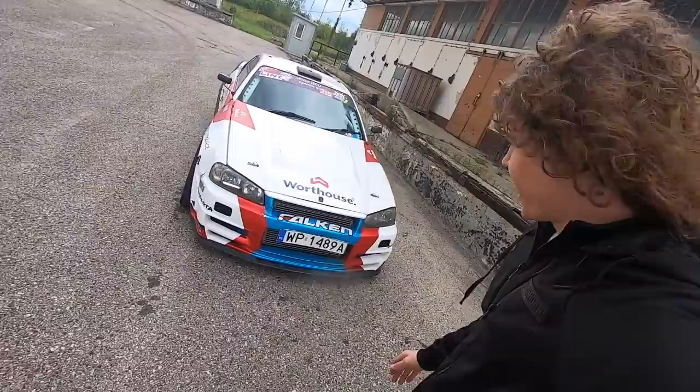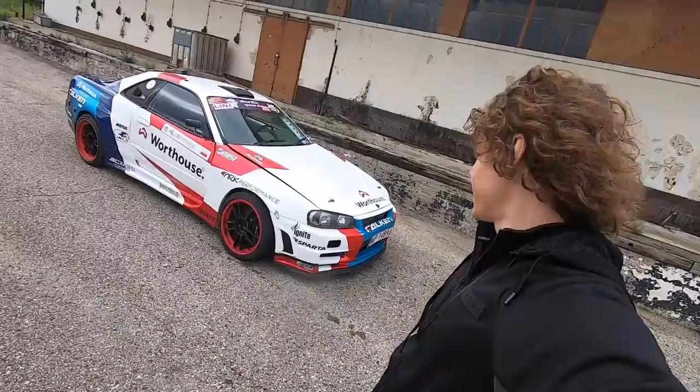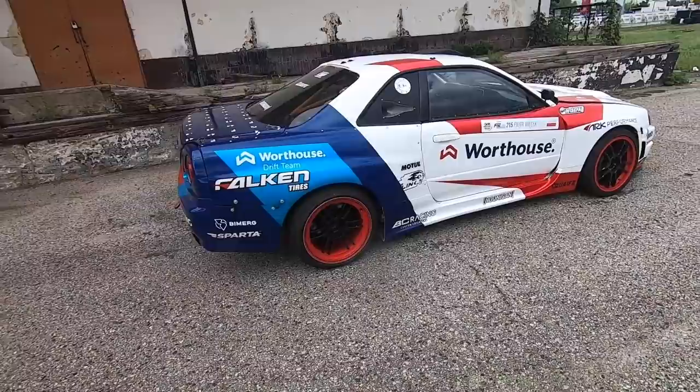I really like these cars for many reasons, one of which is quite obvious. I think it's simply a beautiful looking machine. It's definitely one which is impossible to confuse with something else. You see this car and you know that this is a Skyline. And R34 is simply the pinnacle of all the Skylines, let's say.